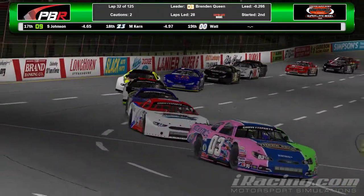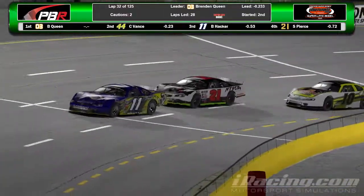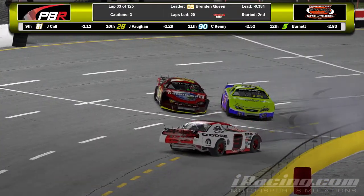And looks like Brian Hacker is going to get the clear now on the 21, who's going to tuck it in behind him in front of the 10. Side-by-side going there. We got one just barely going around. I don't know if he caught it or not. Caution is out. Oh, we got 3 cars involved.